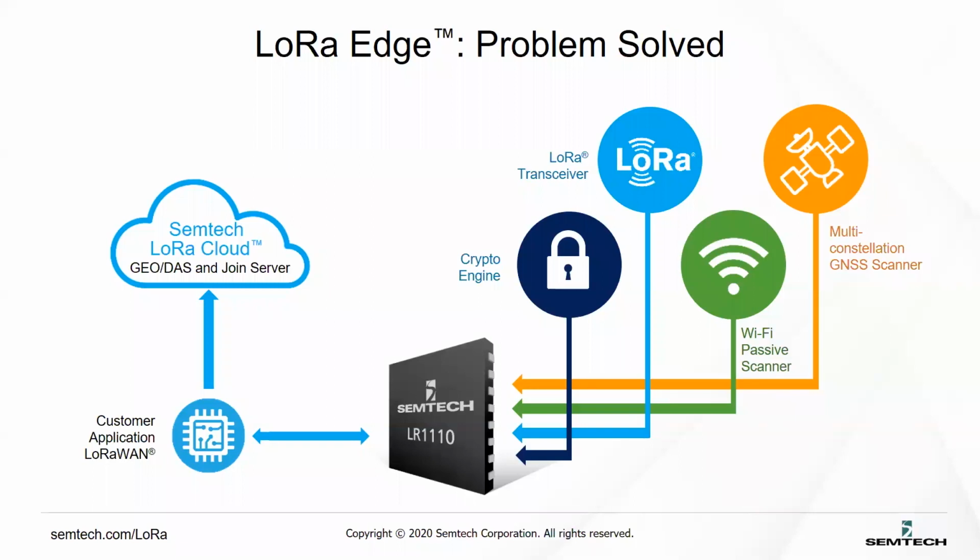The third principle is rooted on high security. The LoRa Edge devices integrate a crypto engine which provides a unique secure room to store the secure keys. The secure room is only accessible by the crypto engine, and no other system in the device can read the secure keys. This guarantees that the keys are never exposed, providing the highest level of security.